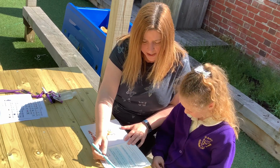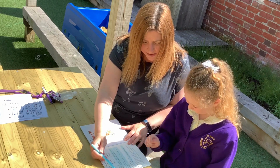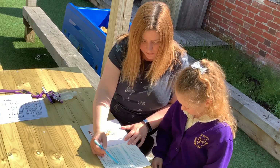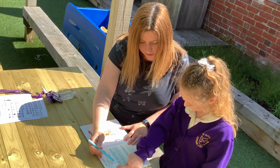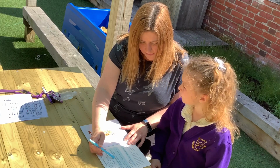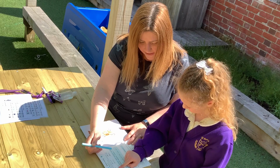Knapsack. Well done. So which letters have the same sound? That one there. So that really helped us. Let's have a look at this word here and see if that will help us. Gnashing. Well done, good girl. Let's have a look at this one. Tomb. Which one helped us with that? Fantastic.